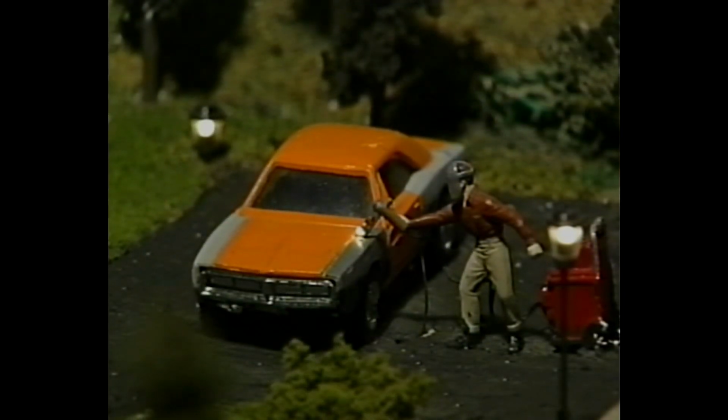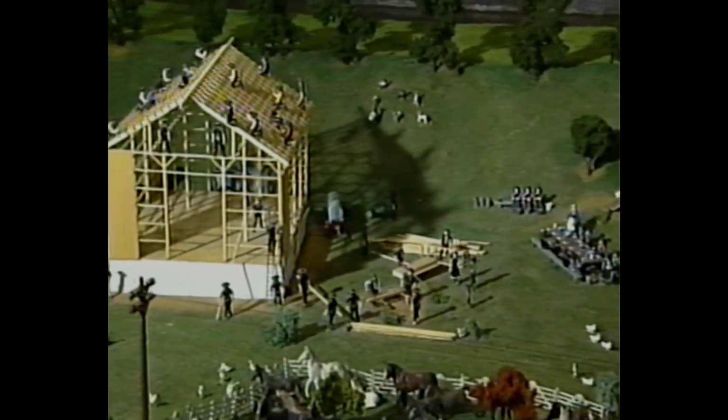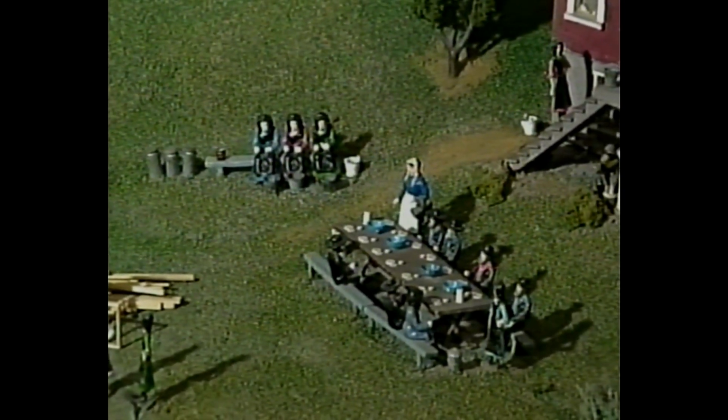with life. Since we're in Amish country, the layout wouldn't be complete without an Amish barn raising. Here's the whole scene, and it's very authentic. While the men work on building the new barn, the women are busy preparing the evening meal, and from the look of those long shadows, it's getting on towards dinner time.